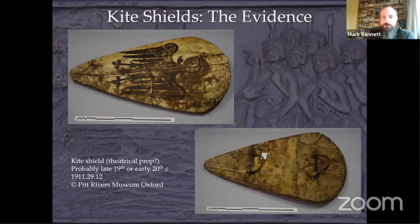So a couple of questions, one from Douglas, one from Marco. Essentially, what's the reason for the change from round shields to kite shields, and what are the factors that lead to the adoption of the kite shield? Is it fashion or for military purposes?